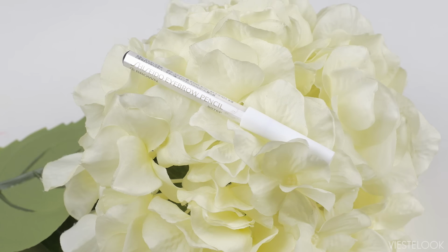Speaking of brows, let's talk about a Shiseido product. This is their eyebrow pencil in the shade brown. I walked by the shelf and I'm like, what? Eyebrow pencil by Shiseido for $2? Heck yeah. So I dropped it into my basket, came home, tried it right away, and it's really good aside from two things.